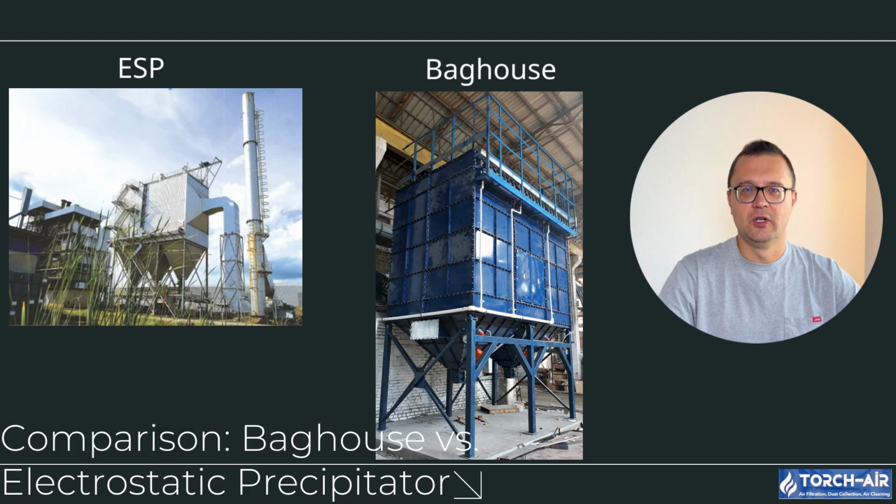So, which one is the winner, Baghouse or ESP? Well, it depends on what you're looking for. If you need high efficiency and don't mind a bit more maintenance, a Baghouse might be your best bet. But if you're dealing with large gas volumes and want lower operating costs, an ESP could be the way to go. Either way, both systems will get the job done as long as you pick the right one for your needs.